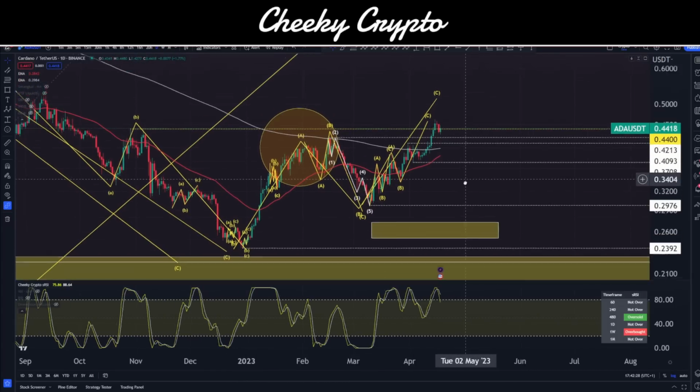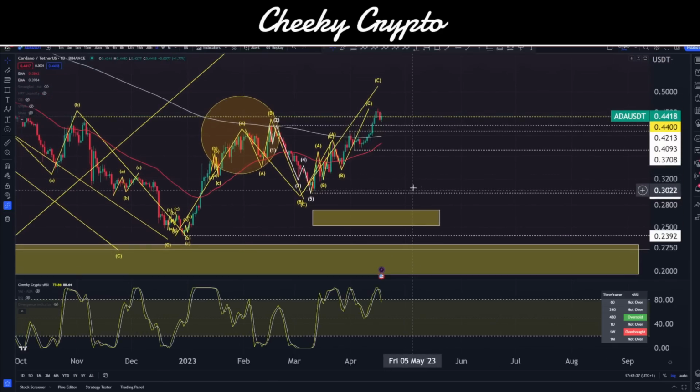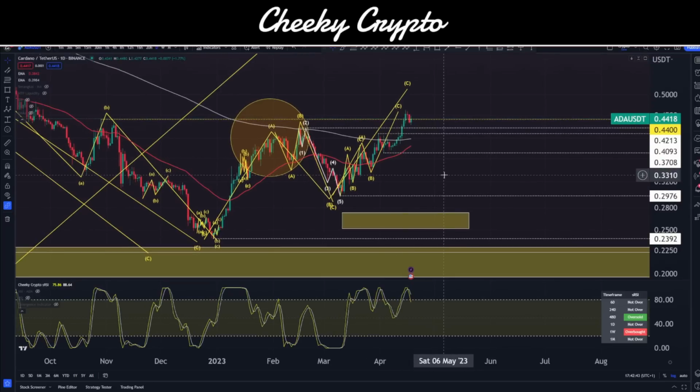but we are still looking for a nice healthy correction at the moment to take us down, and so we can cool off, get everything back into a decent position so that we can then take another long if we needed to. But for now, that's where I see Cardano's ADA, looking for a little bit more room on the smaller time frames, but looking for a bigger correction on the larger time frames.